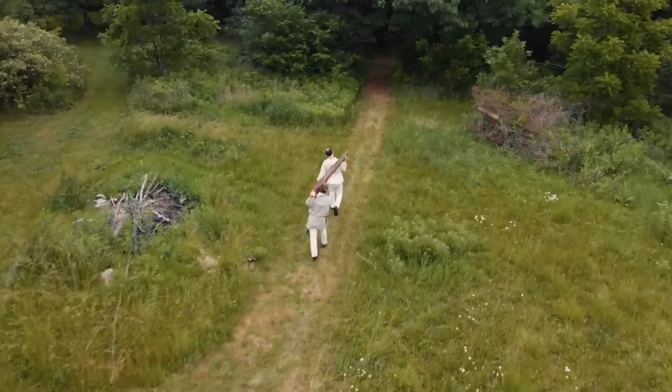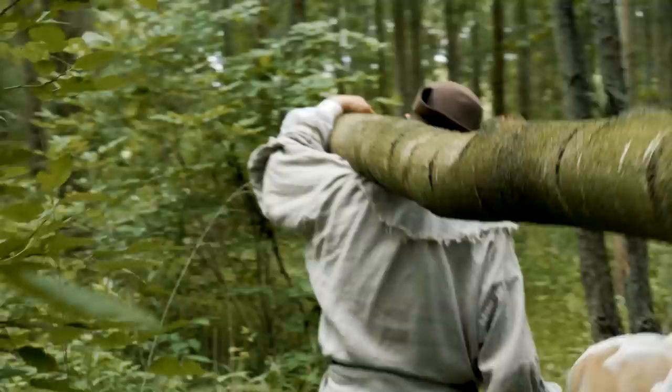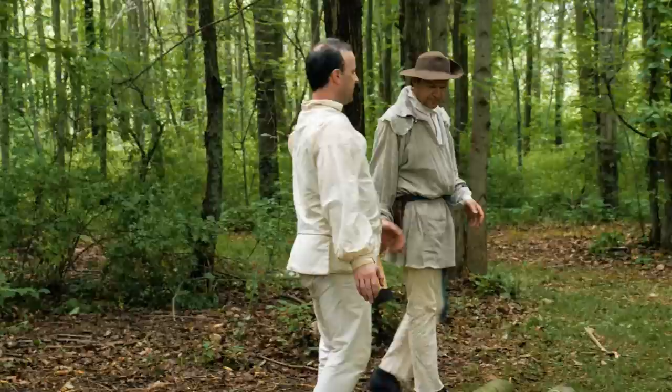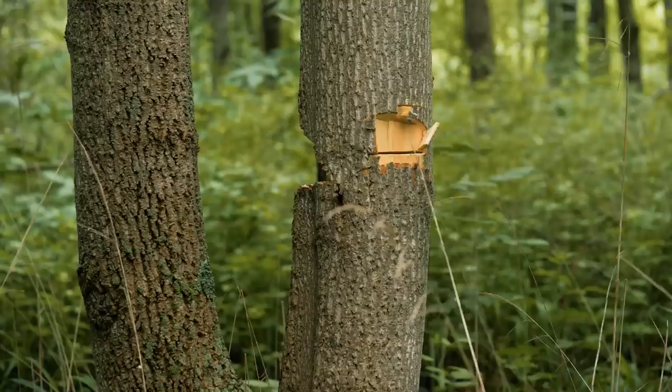The wilderness is a very harsh environment, and shelter is crucial to survival. Thousands of men, women, and children ventured into the interior of North America in the 18th century. It was a wilderness without any support structure, without any shelter. They had to build these shelters quickly just to survive.